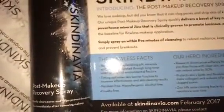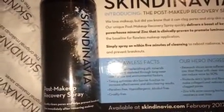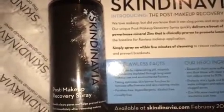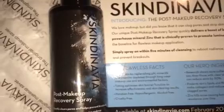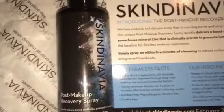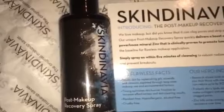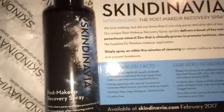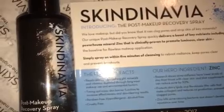I received this around January 18th, 19th, so I did get it early to test out for you guys, and SKINDINAVIA has never let me down. As you know, I have a bunch of SKINDINAVIA sprays. I love them. I live by them, and not because I receive them in the mail for review. Their products are really good, and they really do work. If this is going to improve certain things that we lose in our skin, like nutrients, hydration, and minerals that we need to support clear skin, then why not try it out? I want to thank SKINDINAVIA for letting me try out this spray and see how it does.